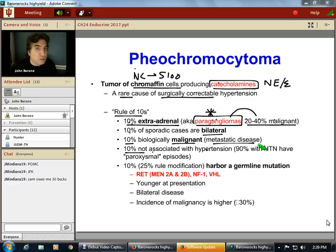In fact, when they do surgery, be very careful, because when they go in and surgically manipulate it, they'll get hypertension intraoperatively. So they need to prevent that by putting them on some of the alpha blockers during surgery to prevent a sudden surge or release, a hypertensive crisis. Operatively, not good. All right, so 10% are no hypertension, most cases have hypertension.